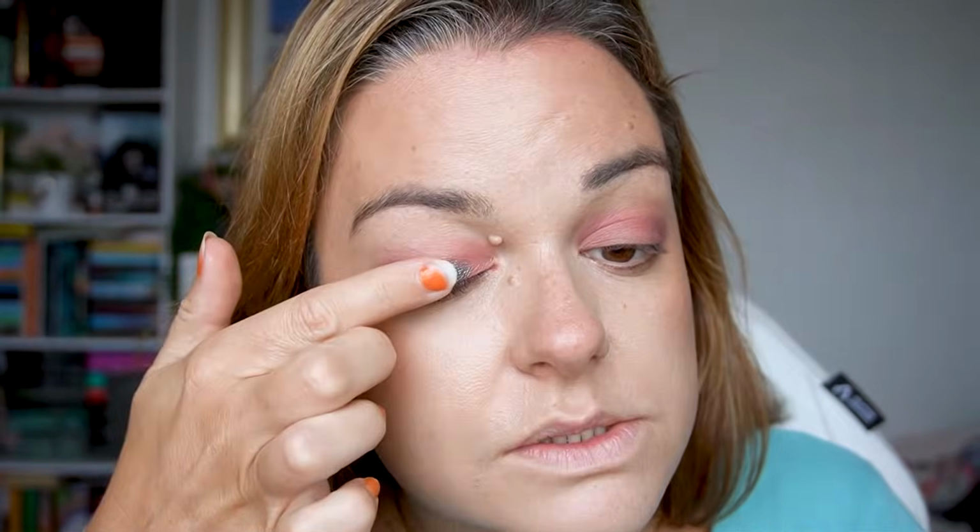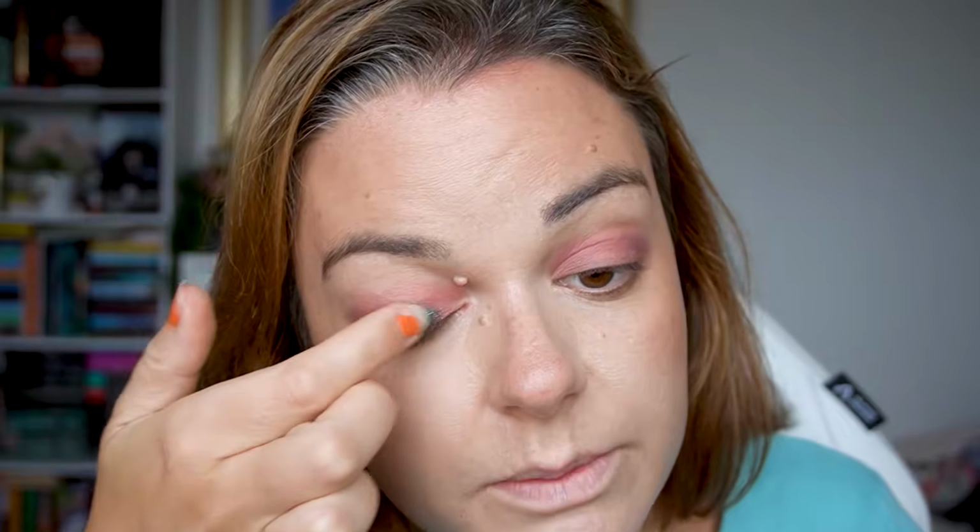I wish this one wasn't so dark. You know, this one's pretty, but it is a little dark. I wish it wasn't so dark. It's pretty though. I actually wore this as nail polish sometime last year. It was quite nice as nail polish. This is so much darker than I wanted for today.